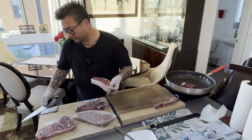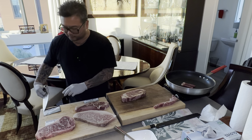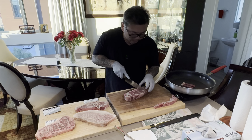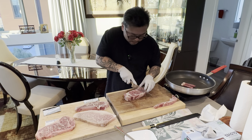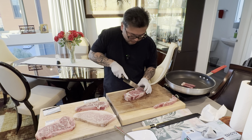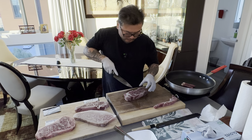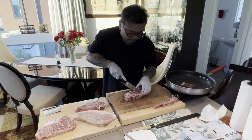This is the full blood Australian Wagyu from Carrara Farms. Here we go. I'll cut like 4 slits there. Make sure we get that. I love me some Wagyu.